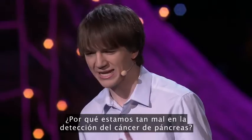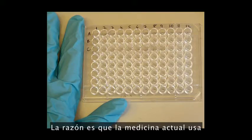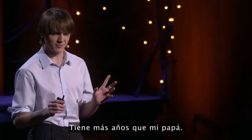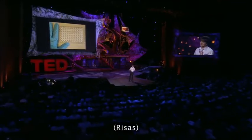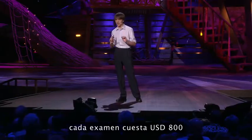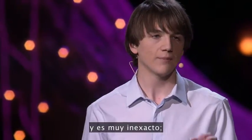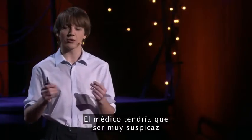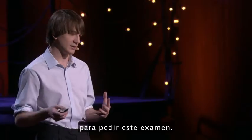Why are we so bad at detecting pancreatic cancer? The reason: today's current modern medicine is a 60-year-old technique. That's older than my dad. But also, it's extremely expensive, costing $800 per test. And it's grossly inaccurate, missing 30% of all pancreatic cancers. Your doctor would have to be ridiculously suspicious that you have the cancer in order to give you this test.